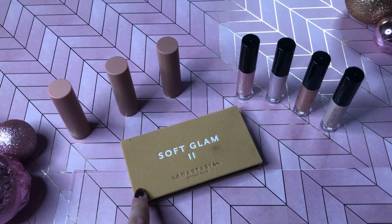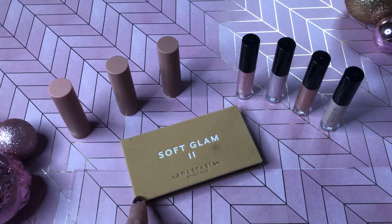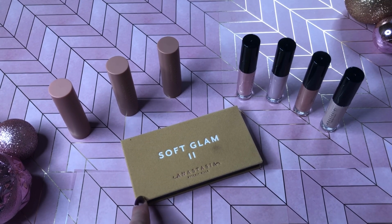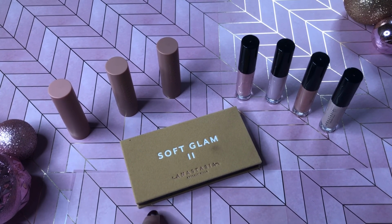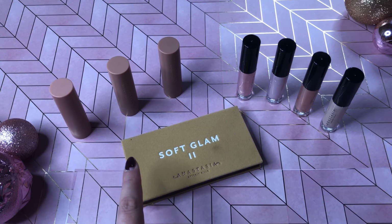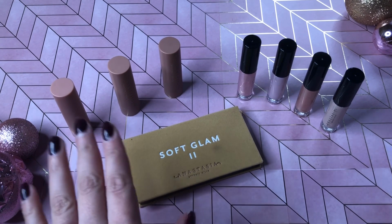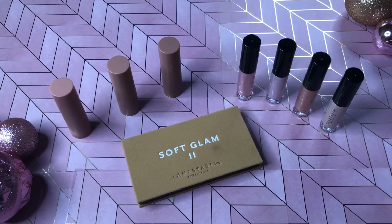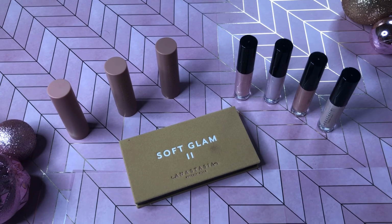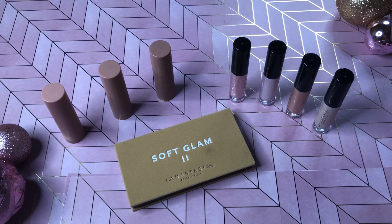This is smaller. It might be a better way to actually use the palette, because with the bigger palettes, you don't use all of the colors. But I like how this one does have the colors that I do tend to use, the eyeshadows that I typically wear. But am I excited overall? Not really. I wish they had brought out something new this year.